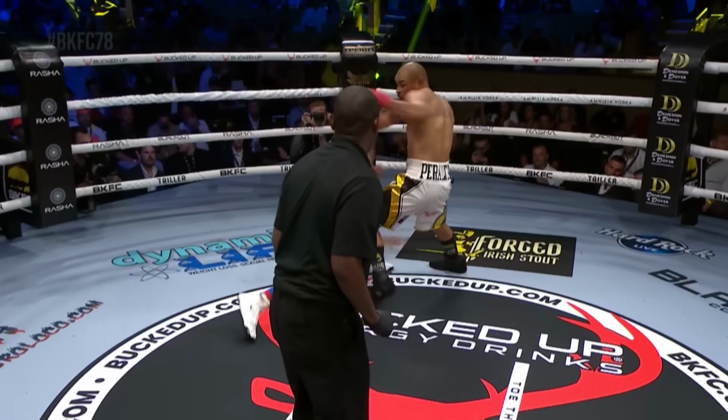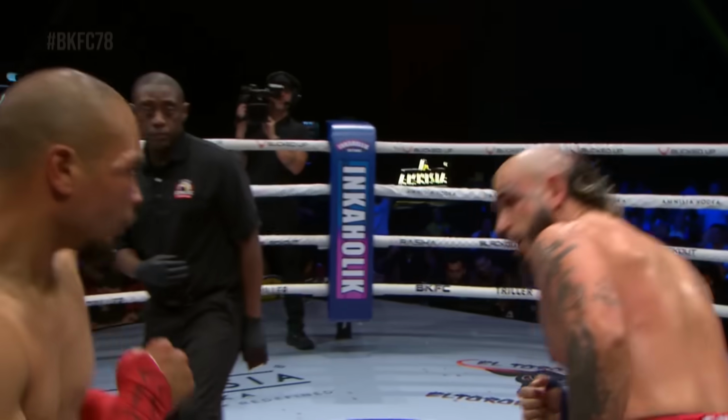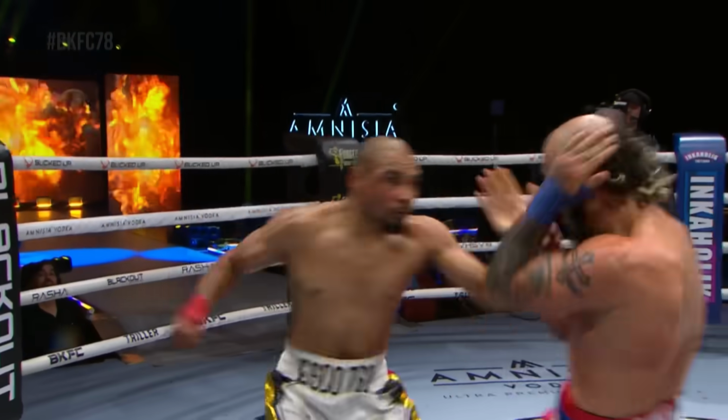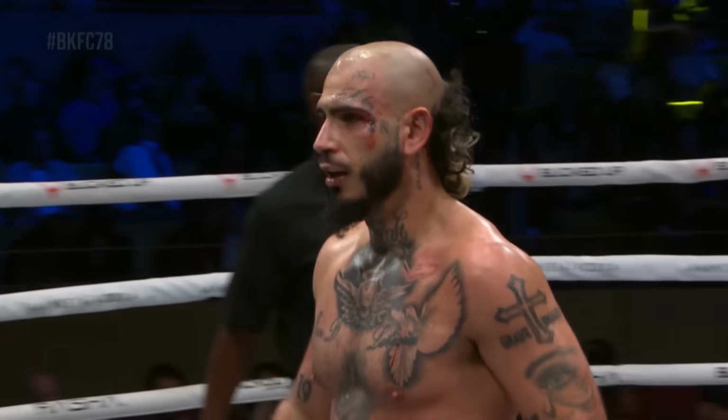Final seconds. A very entertaining round number one. Both fighters showing their speed, showing their punching power, and showing their chin. They both took some massive shots. Touch of hands, we go to round two.